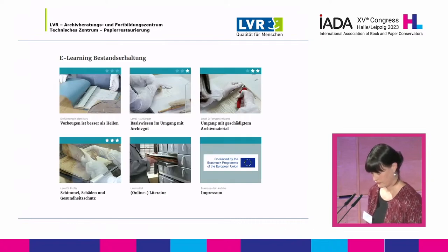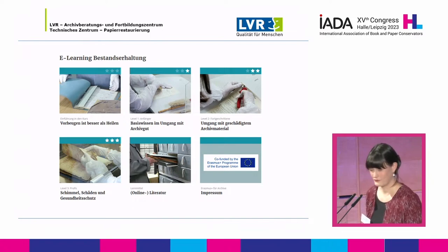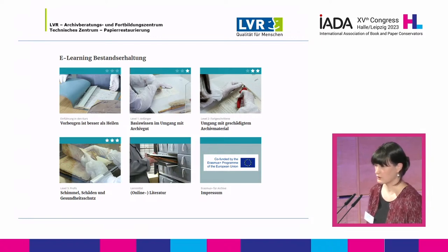Here you can see the start page of the first module, preservation, with the different levels, the little white stars. Level 1 was 1 white star, level 2 was 2 stars, level 3 was 3 stars, and another section with further information and references. The e-learning course was the first of its kind in the archival field in Germany and has now been online for 6.5 years. It will get a content and technical revision next year.